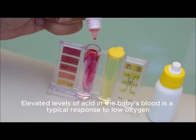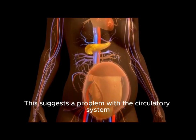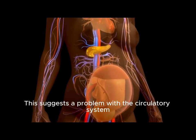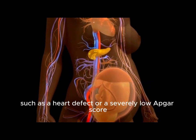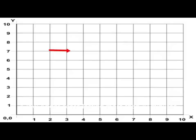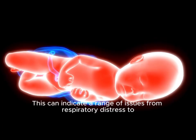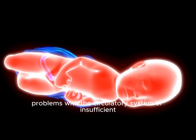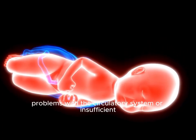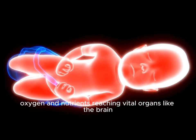Elevated levels of acid in the baby's blood is a typical response to low oxygen. This suggests a problem with the circulatory system, such as a heart defect or a severely low APGAR score. A low APGAR score lasting more than 10 minutes is a sign that the infant is not transitioning well to life outside the womb. This can indicate a range of issues, from respiratory distress to problems with the circulatory system or insufficient oxygen and nutrients reaching vital organs like the brain.